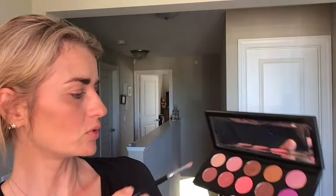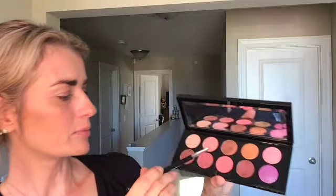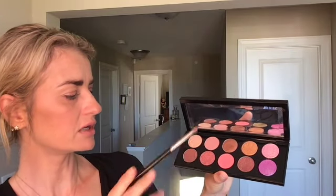I could use my black liner, just kind of give a bit of definition, and then mascara, you could be good to go. You could take your pencil brush, pick up a little bit more of that pink, pick up a bit of the shimmer if you want to be a little bit more daring. Do the inner portion of your under eye. There's look number 1.